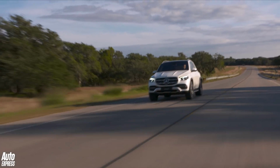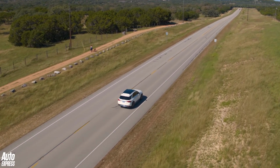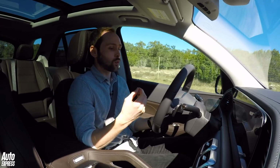Now, a lot of that is down to this new cabin, which for me at least is the best in this class. Feels more premium than an X5, is a lot easier to get along with than the Q7. It's just a really nice, well finished, well executed cabin.